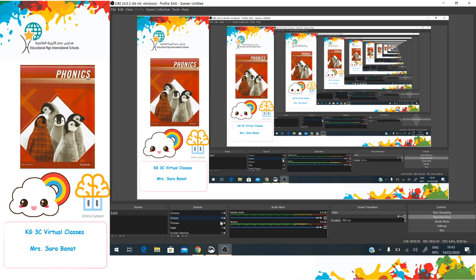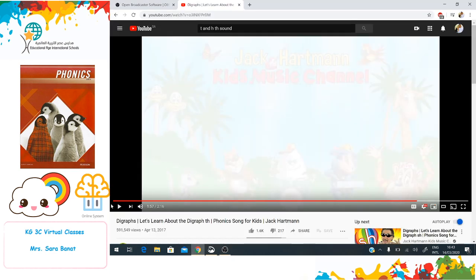Okay. Let's begin our first lesson for today. We will start with our phonics book. So I want all my students in KG3C, please prepare your phonics book because we will have a very interesting lesson today and it's new. And don't forget to prepare your pencil and your eraser because we're gonna work together on the book. First of all, I want to show you this video to know what we will talk about today. So please, everyone, start watching.